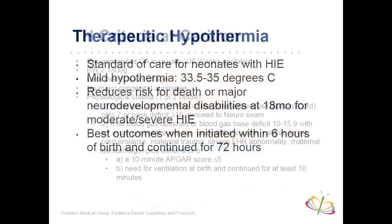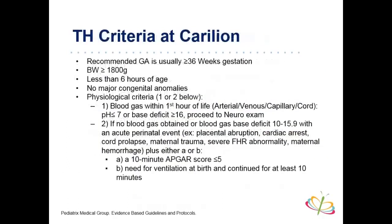So I just included the pediatrics criteria at Carilion for therapeutic hypothermia. Again, they have to be full term, so greater than 36 weeks or greater than 1,800 grams, less than 6 hours, and not have any major congenital abnormalities. There's also physiologic criteria, so the blood gas within the first hour of life has to have a pH less than 7 or base deficit greater than 16. There's a neuro section that we'll get to in a second that's part of that criteria as well.